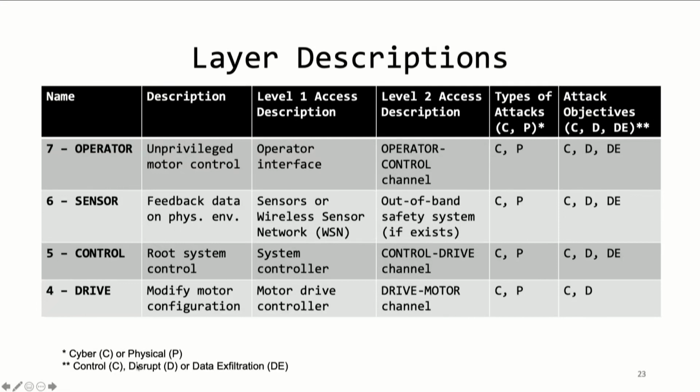So now that you have some idea of the types of attacks and the desired attacker outcomes, we provide this table to show these relationships at the various layers. On the right 2 columns, you can see how and where cyber and physical attacks could be used at each of the layers, as well as the attack objectives that could be leveraged at each layer, whether it's control, disrupt, or data exfiltration. The operator layer is unprivileged motor control. You can only use the APIs that were provided to the operator layer for moving the system. It consists of attacks targeting either the operator interface itself or the operator control channel. Lateral movement to the control layer is possible through this channel.